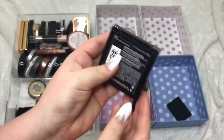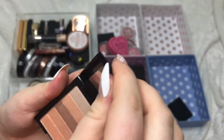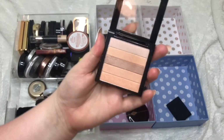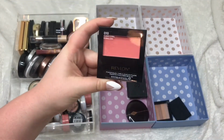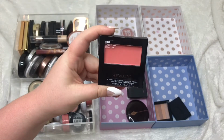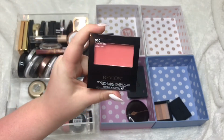I have this from Revlon, which is their highlighting palette in Peach Glow. I actually only got this recently and I haven't tried it out yet, so I'm going to put this in the testing pile. And then I'm also going to put this blusher from Revlon, which is just their powder blush in Classy Coral, into the trying section because I only got this recently and I still haven't tried it yet.